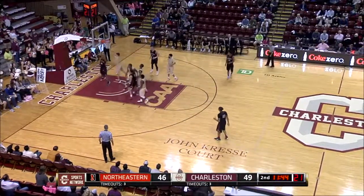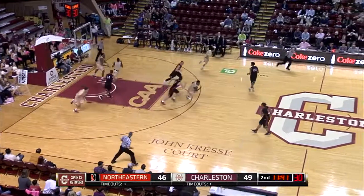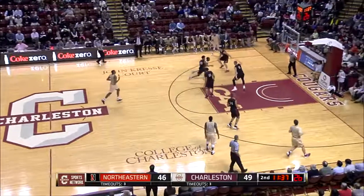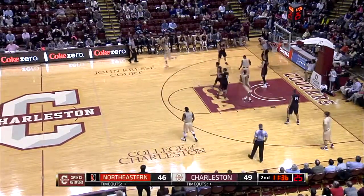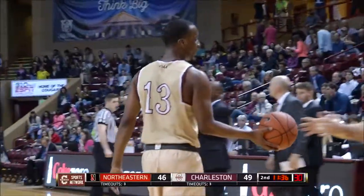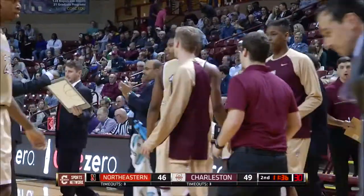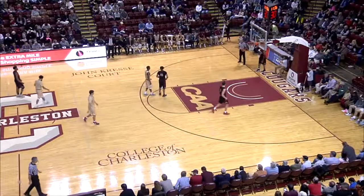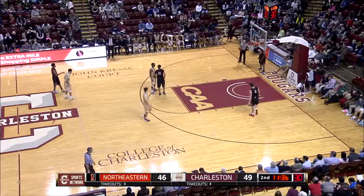So Northeastern has it. Reverse layup, no good by Northeastern. Rebound grabbed by Nick Harris. Off to Joe Chile. Chile will bring it into the front court. Chile down the lane, comes to the jump stop walk. Yep, good call by the official. He definitely slid that pivot foot, and the turnover will give it back to Northeastern when we come back. Point lead, 49-46. 11:35 left to play.